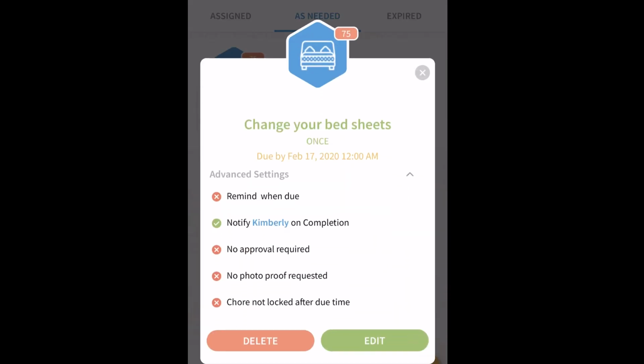I'm going to go ahead and add one last chore for Jackson so that you can see some of the options that it gives you as you're adding one of those pre-suggested chores. You can remind your child when a chore is due, require approval, request photo proof. I use that for, hey, did you make your bed? And things like that. And then you can also lock a chore after the time that it's due. I have used that in the past for reminding the boys to take the trash to the curb. Obviously, you can't do that the next day because the trash man has already come.